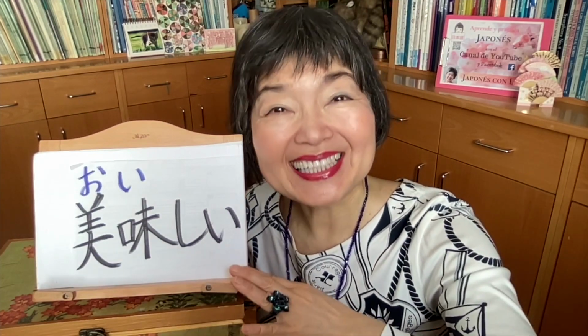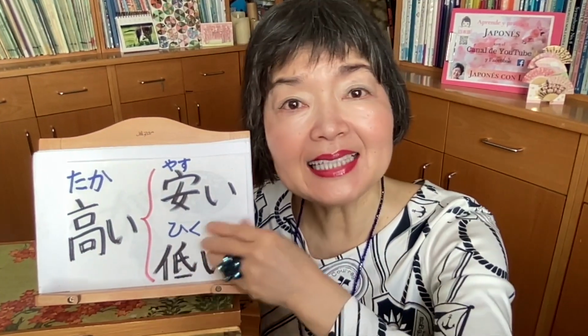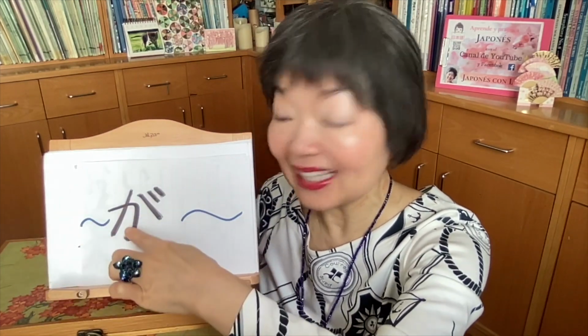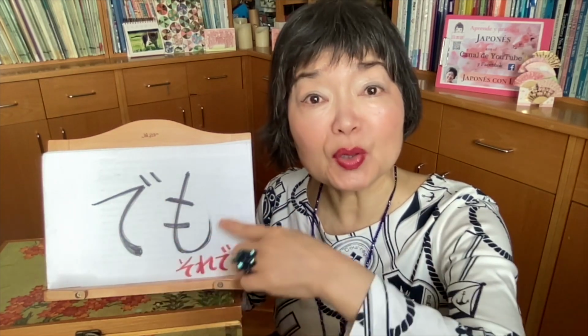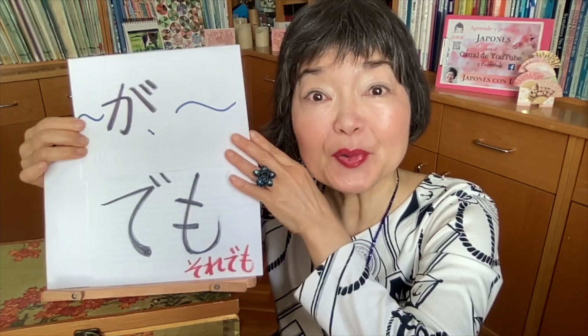おいしい, delicious, yummy. このレストランは高いですが、あまりおいしくないです。Important thing to use this が: before it must be a sentence, が, comma, and other sentence. でも, this is also but. This is the short form of それでも. それでも is the longer version, but we usually say でも. Both mean but, but grammatically there's a difference.